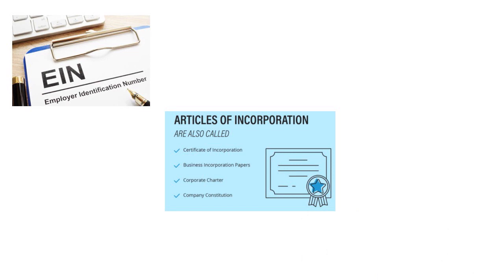So you want to incorporate, in which case, based on the legal structure of the company that you choose, you can show your articles of incorporation if you have a C Corp or S Corp, or you can show your articles of organization if you have an LLC or LP. And also think about your financial statements.